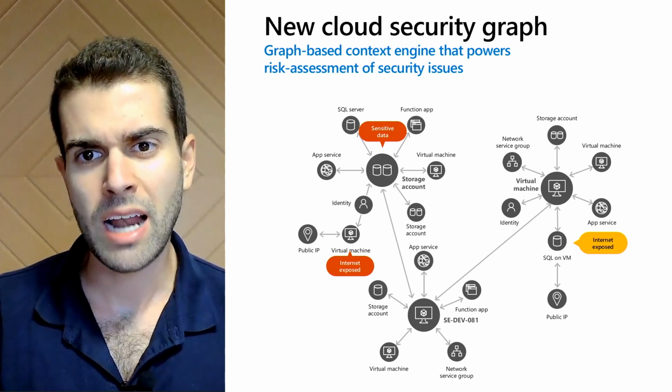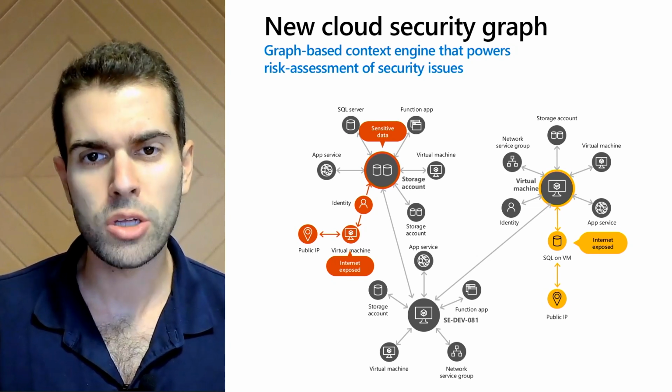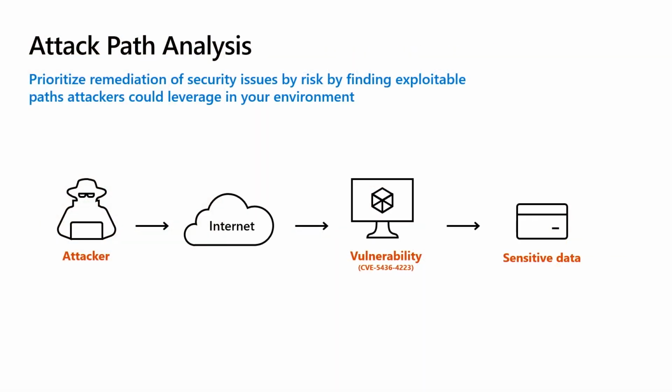Using our new attack path analysis capabilities, Defender for Cloud scans this graph and detects exploitable paths attackers can use in order to breach your environment. It helps you mitigate them and prevent future breaches. Now let's take an example to better understand how it works.